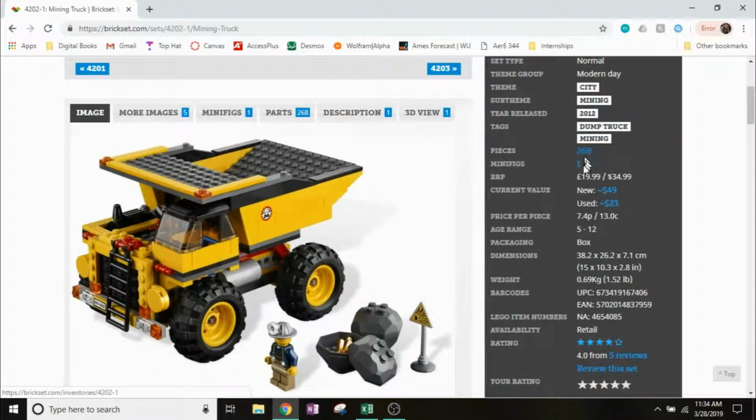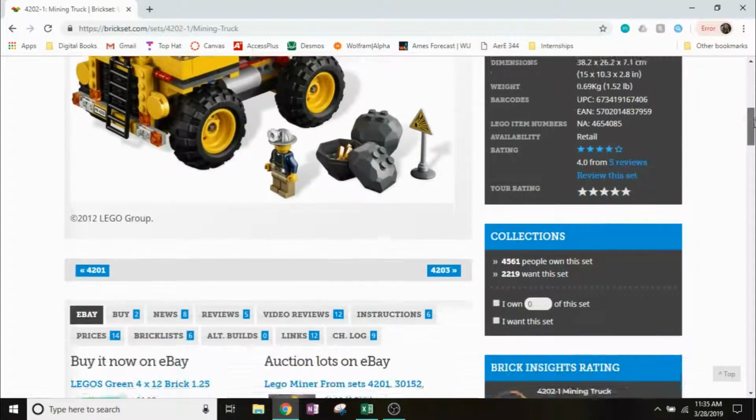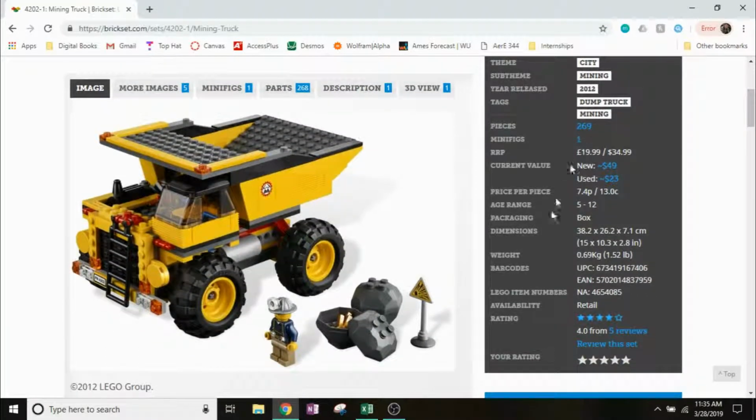It gives you a piece count, minifigure count, the retail value sold for $35, current value, if you have a new set, it's worth about $50. If you have just in your collection open, you could probably sell it for about $23, and that's just based on a collective of sales sites like eBay, Bricklink, and so on. It'll give you the price per piece, just dividing some of these numbers, the age range from the box, how it was packaged, so this was packaged in a box, dimensions, weight, barcodes, item numbers, availability, yeah, really just a ton of information that you would expect to find in a database is all located right here.